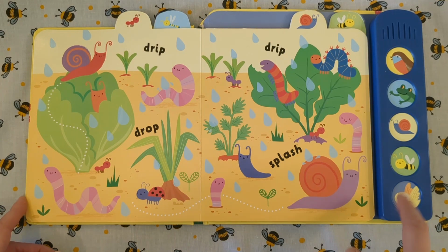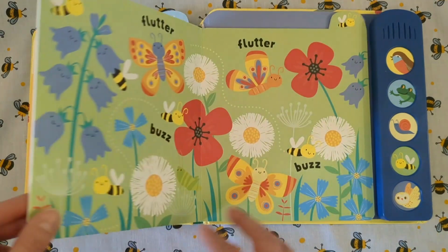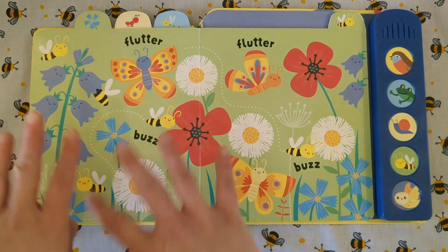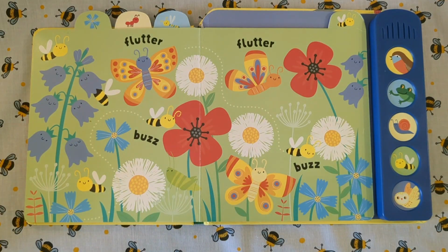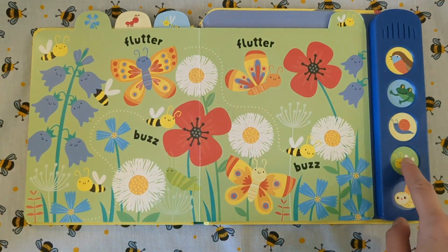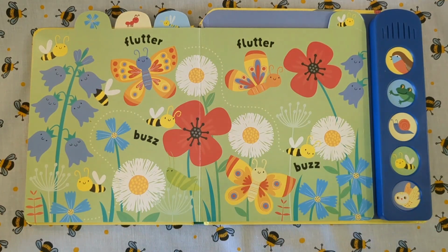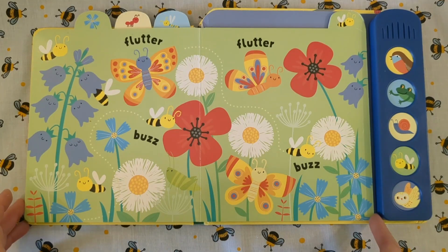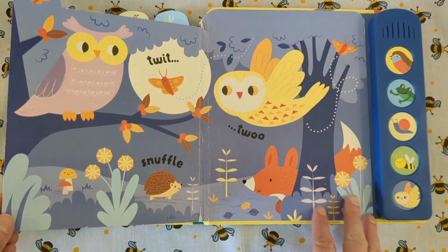Oh, wow. Next looks like bees. Let's have a look at the bees. Oh, it's flying insects. Flutter, flutter, buzz, buzz. Oh, the bees are buzzing around collecting the nectar, and the butterflies are fluttering around. Flutter, flutter, buzz, buzz. And the bees are in the bluebells and floating around the poppies. Oh, lovely.